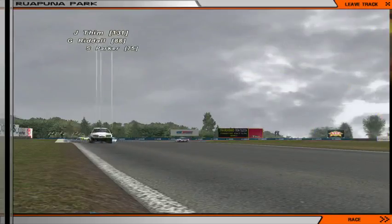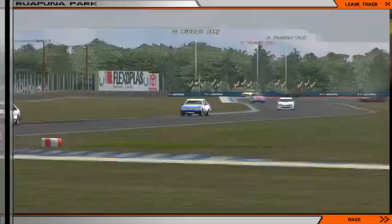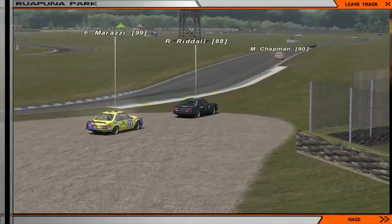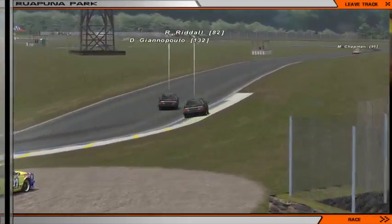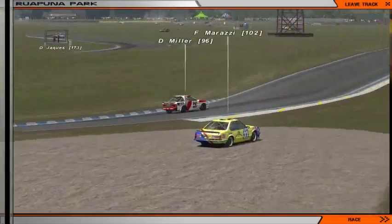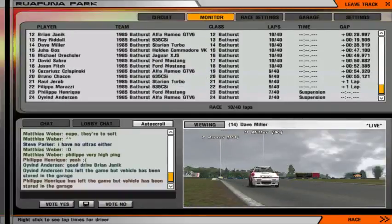Possibly distracted by the cars in turn 1. Was another one goes in there. Oh no, that's Ray Riddell. Oh dearie me. Turn 1 starting to claim drivers. I'd expect it to be a bit later in this race. As Dave Miller comes past as well. And 10 laps in the books.